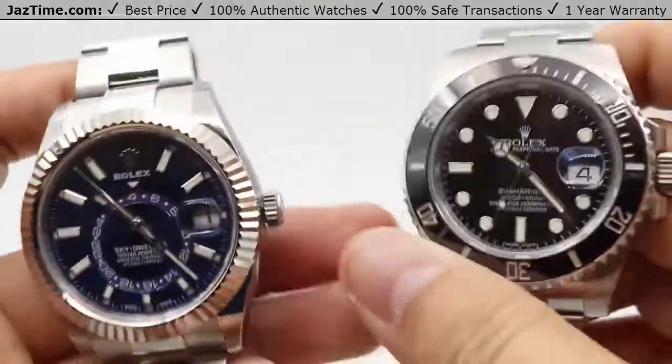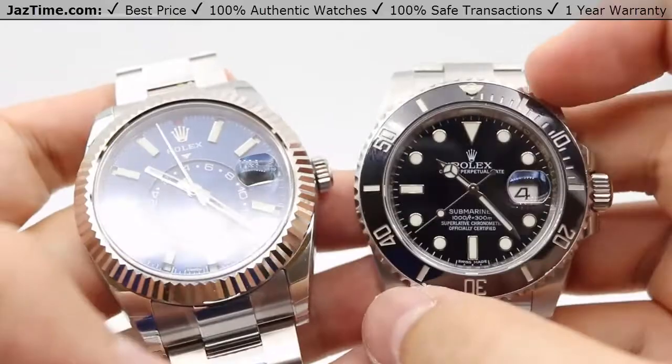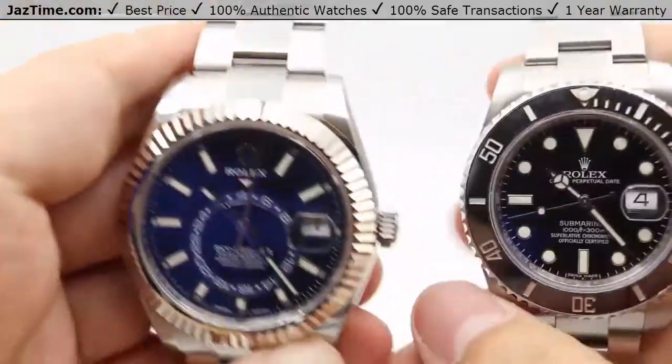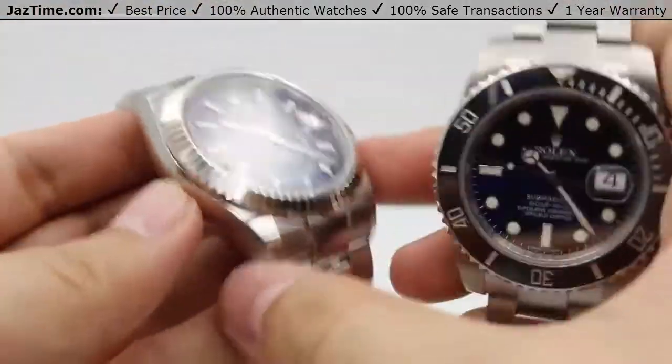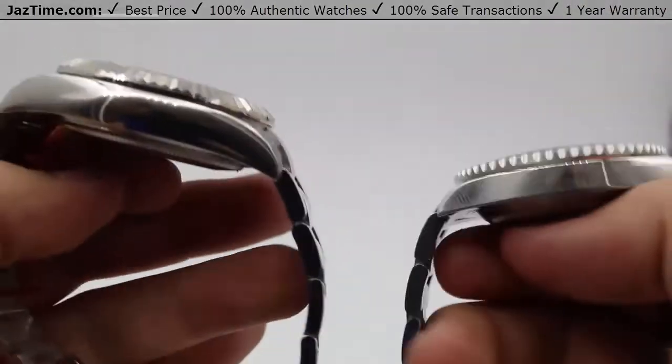Whereas the Rolex Submariner, we're looking at a 40mm diameter watch. So from my index finger to my thumb, that's 40mm in diameter. So the Sky Dweller is a little bit larger, with that 2mm difference. From the side of the watch, we're going to be looking at the profile of the watch.